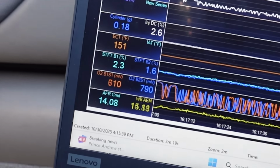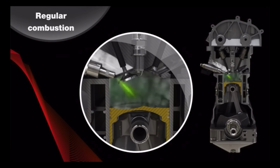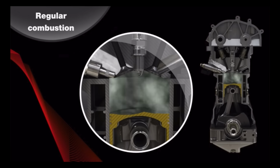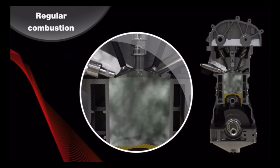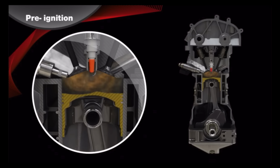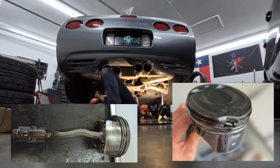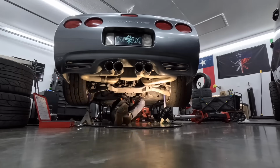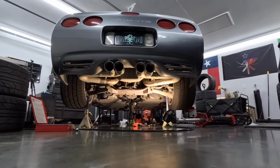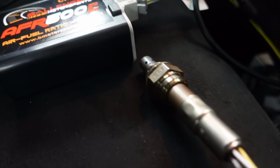The sensor reads the air-fuel ratio in real time. Basically how much air mixes with the fuel in your engine. Running too rich, too much fuel, wastes power and obviously fuel. While running too lean, not enough fuel, can cause pre-detonation and serious engine damage. A wideband gives you precise feedback so you can dial in that tune perfectly, keeping the engine safe, efficient, and most importantly, making maximum power.